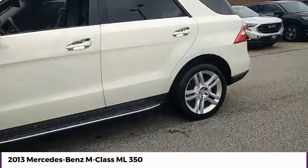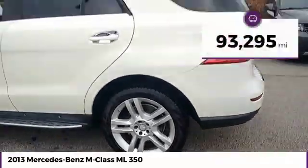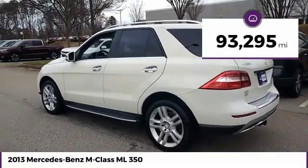Top-rated safety, it runs in the family. It is something we never take for granted. This vehicle has less than 95,000 miles.